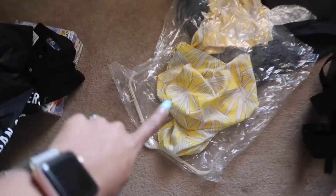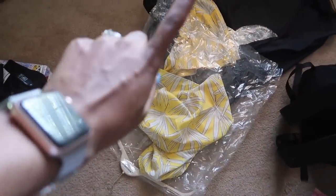We're gonna run errands. I need to go to the shipping place. I need to ship. I'm packing up the stuff that I got from Rent the Runway. This was in my suitcase. I'm currently still unpacking, so I unpacked this and I'm gonna take it back to Rent the Runway.